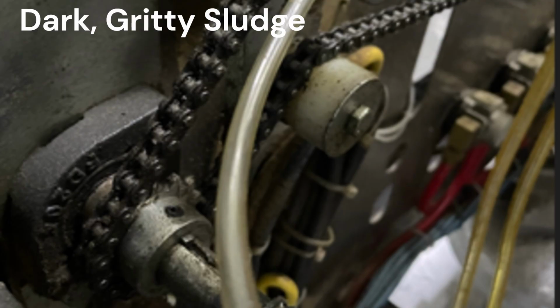If you notice dark, gritty sludge, it's often a sign of contamination with metal particles. This can result from wear, spalling, or damage to gears and sprockets. It may also indicate your lubrication is breaking down or has become contaminated. If left unaddressed, metal particles can accelerate wear and lead to catastrophic failure.